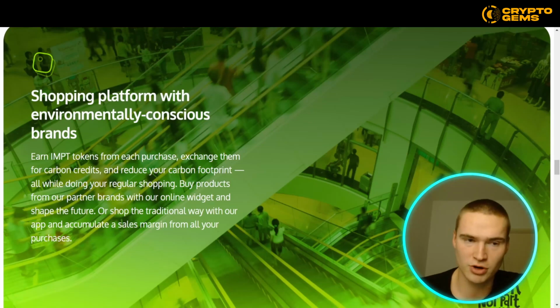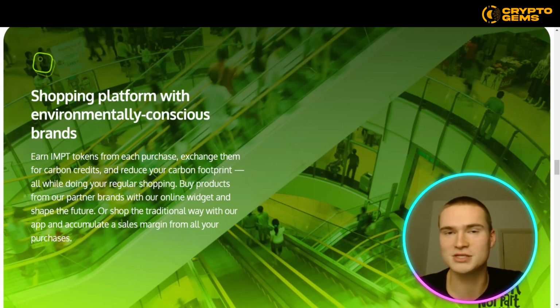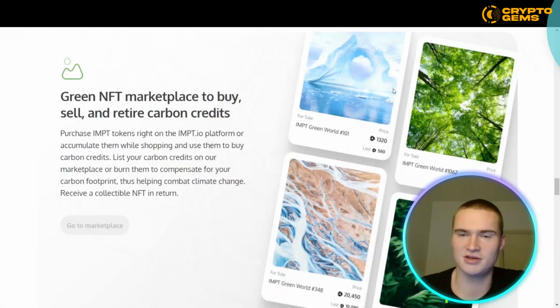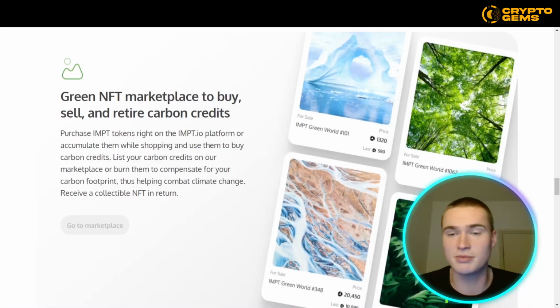And here you can also earn IMPT tokens from each purchase. You can exchange them for carbon credits, like we just talked about earlier, and reduce your carbon footprint. And you can do all this while just doing your regular shopping with socially responsible brands. So here you can see, for example, some of the NFTs from the NFT collection if you actually burn your carbon credits. To me, looks very good.